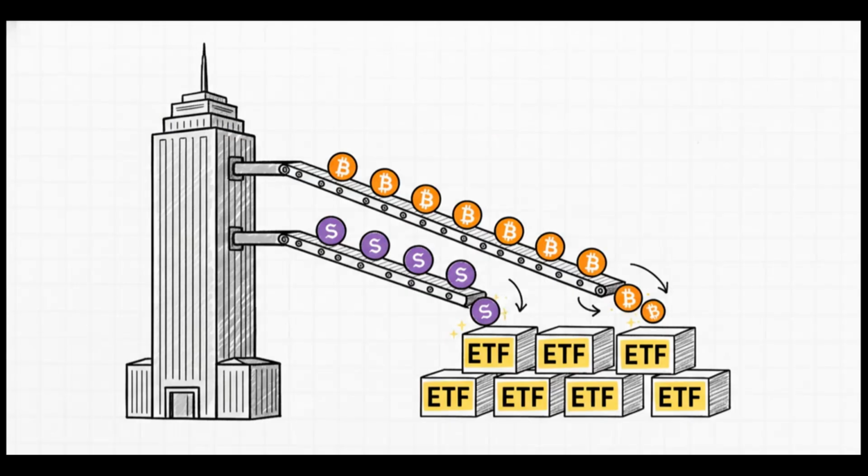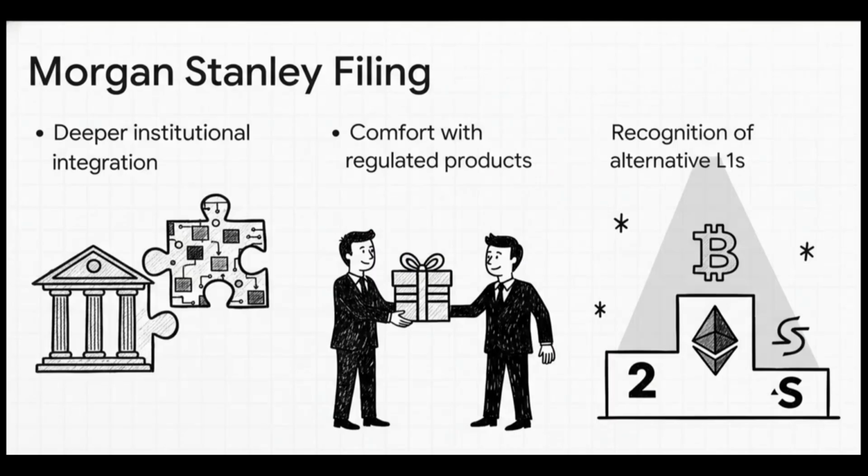All right, on to our final development, which just goes to show how deep this integration with Wall Street is becoming. Morgan Stanley, one of the absolute giants, has just filed to launch its own ETFs for Bitcoin and, very notably, for Solana. This move signals three really crucial things. 1. Institutional integration is only getting deeper. 2. Wall Street is now very comfortable packaging crypto into these regulated products for their clients. And 3. They are officially recognizing the viability of alternative blockchains like Solana, moving beyond just Bitcoin and Ethereum.